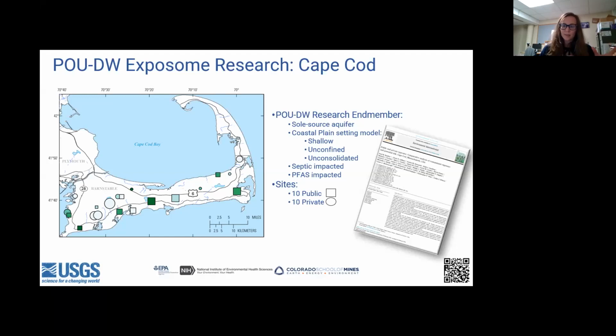There's also some septic impacted areas. Again, sand, shallow aquifer, so there's clearly going to be some septic impacts. There's also a joint base, Cape Cod, which has had some PFAS problems. So we know that PFAS is an issue in Cape Cod.